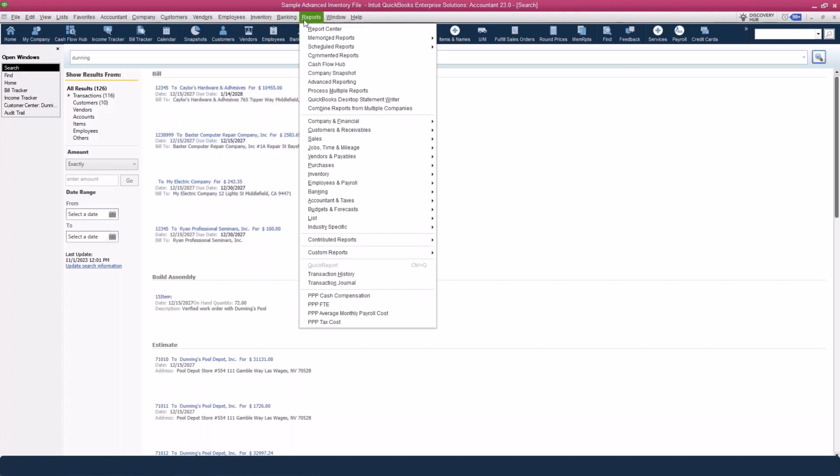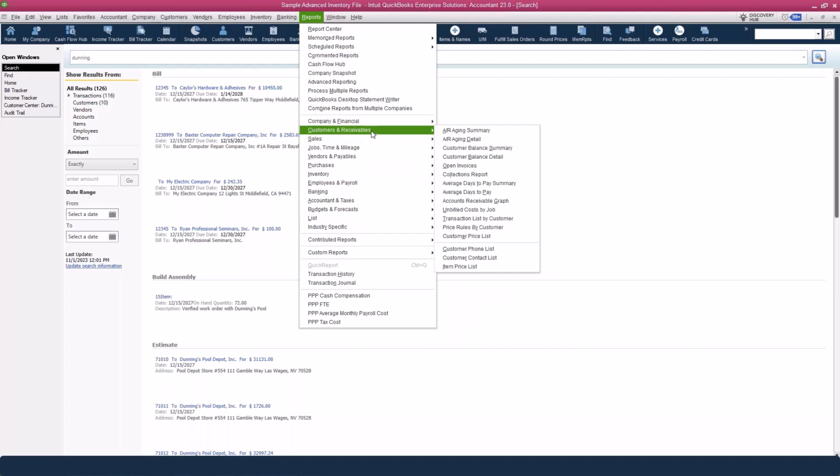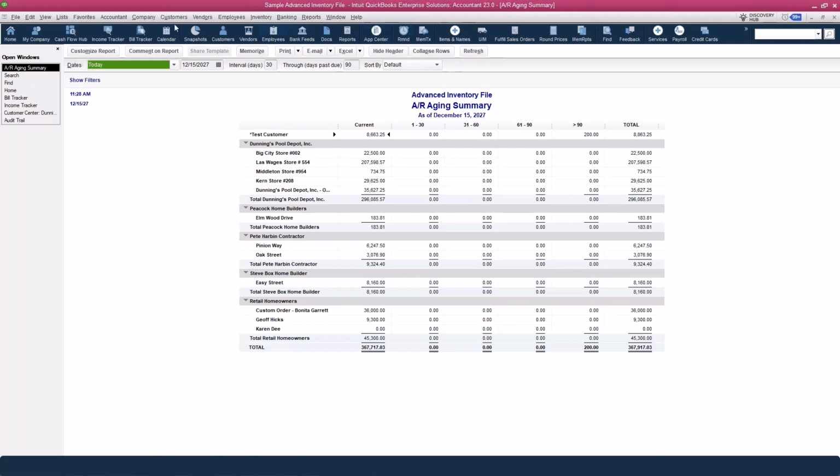Okay, so reports. I love all the standard canned reports that are here. I will say that sometimes when we are running reports, I have seen some of my clients memorize a report, or customize a report, but a lot of times the reports they're creating are actually already here. So take a look at the reports that are available versus having to create and memorize, because if they're already here, you could just favorite it and add it to your favorites menu.